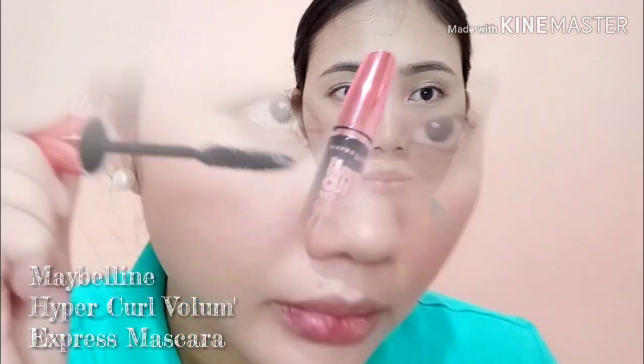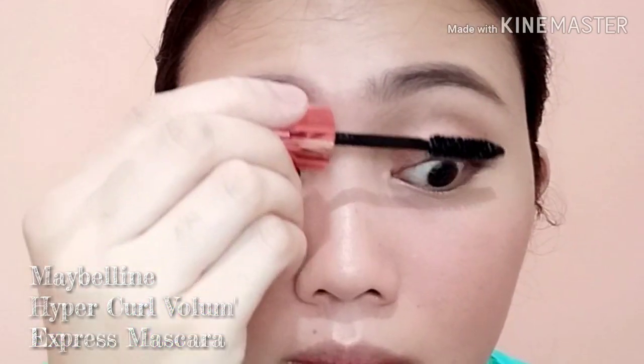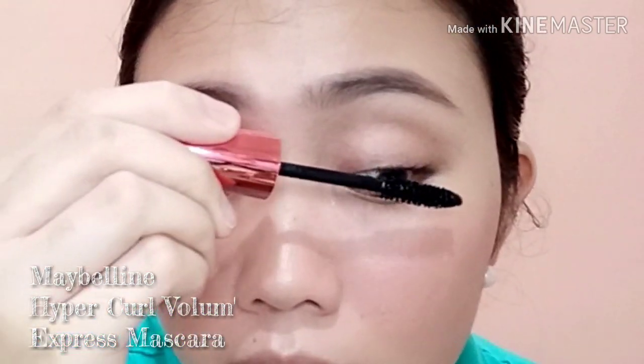For the mascara, I'll be using this Maybelline Hyper Curl Mascara. Mas prefer ko yung sa Total Temptations, but since I have this, inuubos ko na lang siya. And then, I'll continue using the other one na lang.